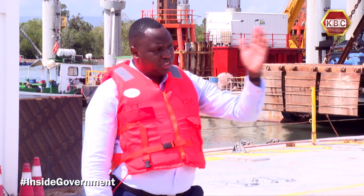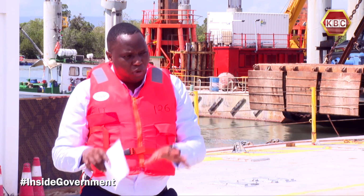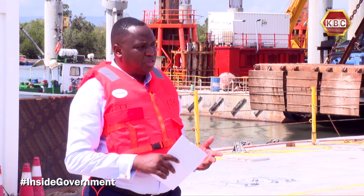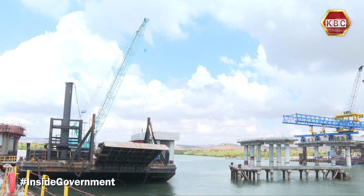This particular project here, how is it likely to help transporters as well as the local people here who have been using long distances, going all the way to the coast to connect to the hinterland?